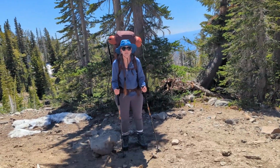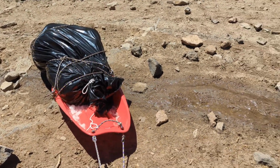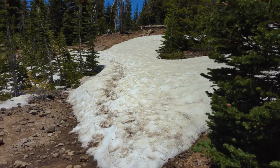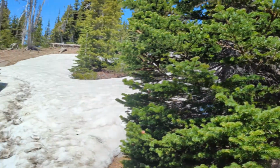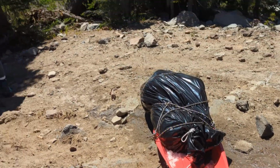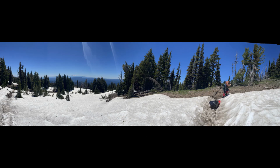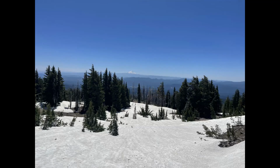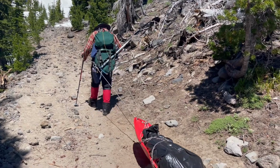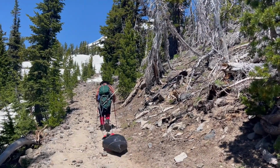So Jeannie and I are on the climbing trail now. There's the sled with a backpack on it going across a little bit of gravel and rocks, and then over to the snow, going over to the left into the trees, and then around up to the mountain, which is up that way. So that thing's working out just perfectly. The sled is not quite as graceful going over the rocks, but it works. We're on our way.